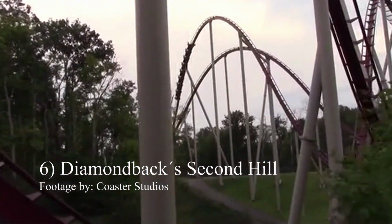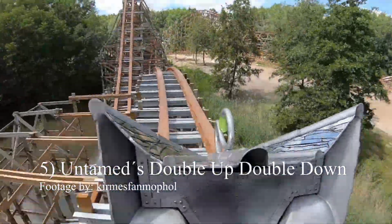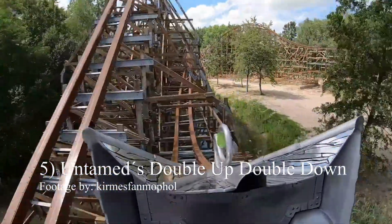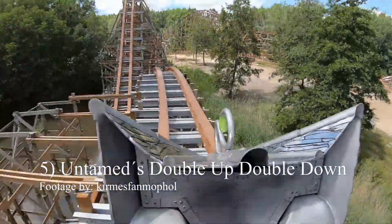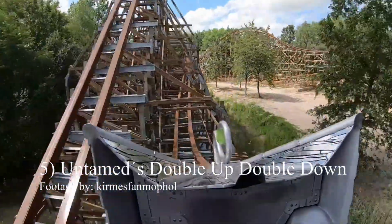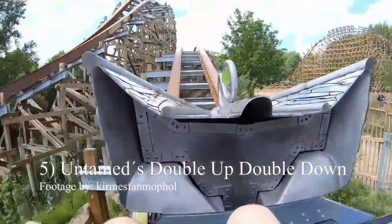It's a crazy feeling. Moving on to number 5, we got the double up, double down on Untamed. Untamed has a ton of strong ejector airtime, and the double up, double down brings it to another level. The way you are getting ejected here is so good. First, you are getting slammed upwards twice, and then you get slammed downwards twice. The airtime strength is pretty much equal to most of the other hills. It's just the way it happens here that is adding to the strength.